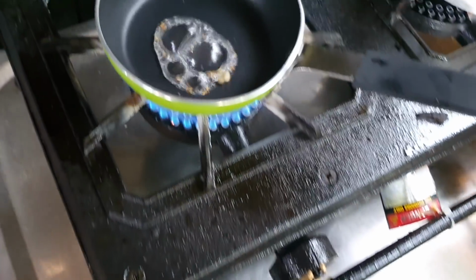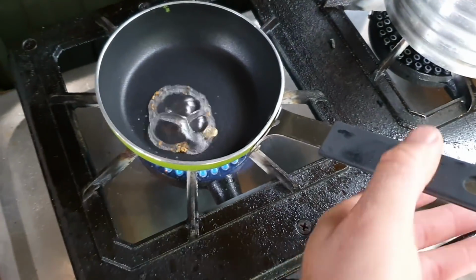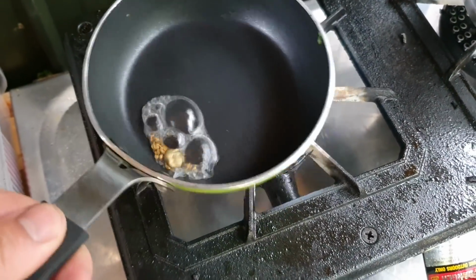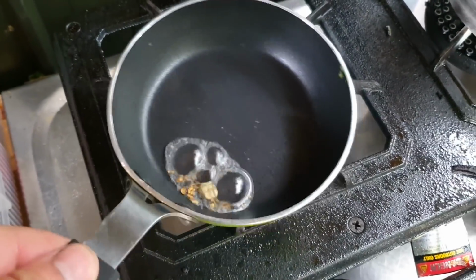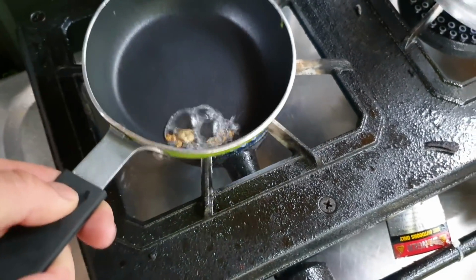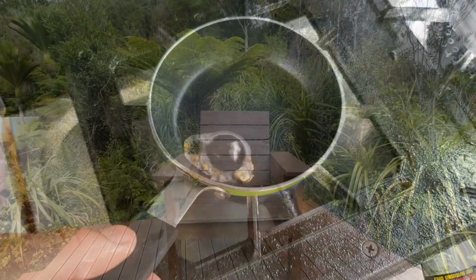Smells good. What's cooking? Oh, looking delicious. Nearly done, nearly done. Weigh this up and see what we got.